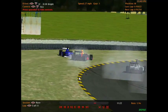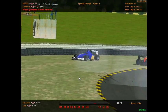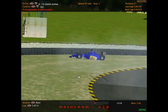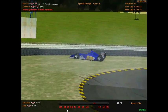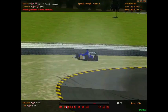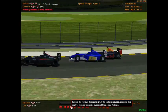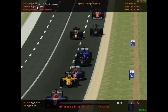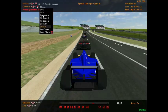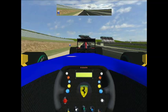Joshua spins out. Bright keeps on going, and Dustin Joshua, who was in the wrong place at the wrong time, bounces up in the air. We'll lose a lot of spots. Whoa, way up in the air. Yeah, that happens normally when they spin out. I'm pretty sure Joshua's going to be pretty mad at Eli Bright. He was just minding his own business.